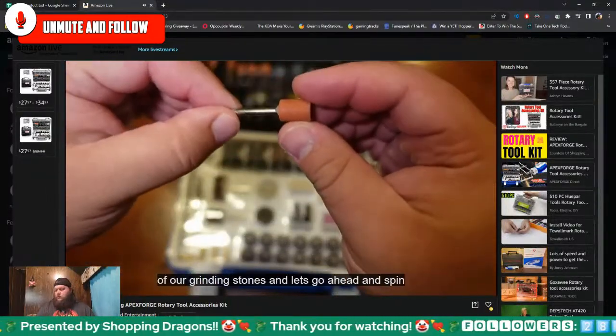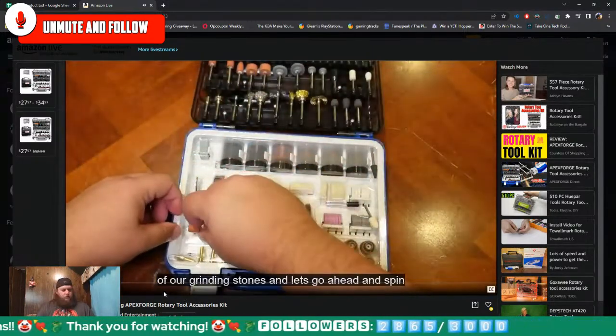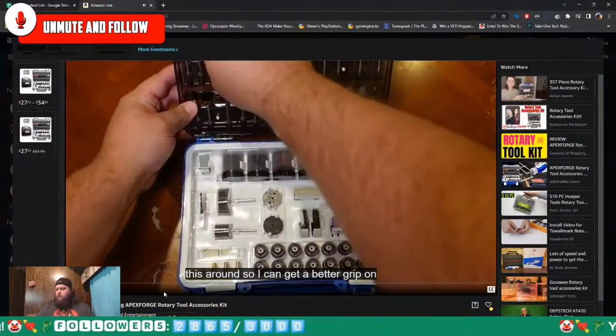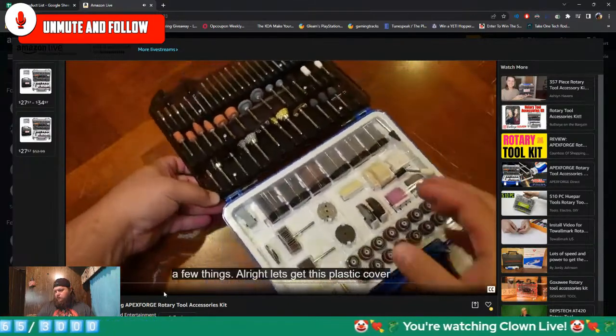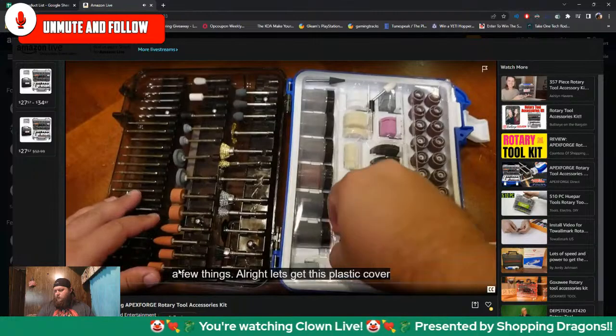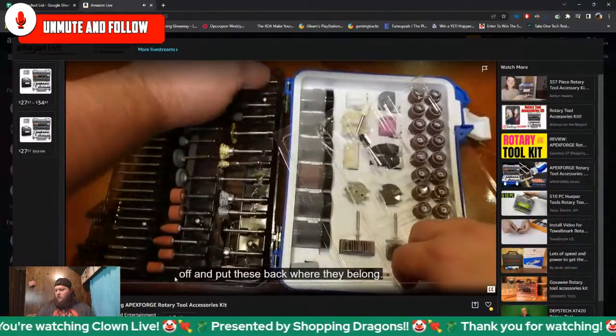Here we have one of our grinding stones. And let's go ahead and spin this around so I can get a better grip on a few things. All right, let's get this plastic cover off and put these back where they belong.